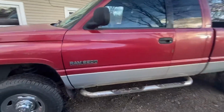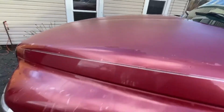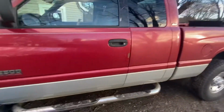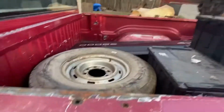The paint, obviously, it's seen better days, but when you're out in Arizona in the sun, this is what happens to paint. It starts to blister and it starts to peel and it starts to fade. So that's what happened to this truck here, but I don't really care. This is just going to be a work truck for me, and a damn good work truck it's going to be for me. So I'll take you on a walk around here.